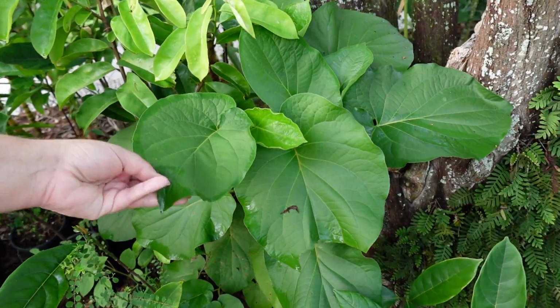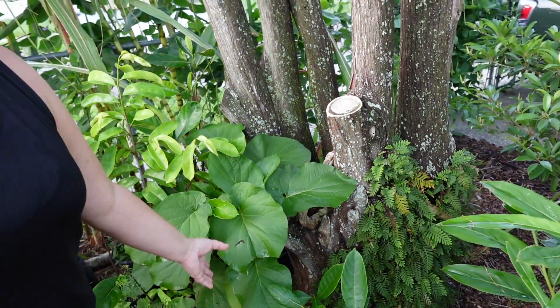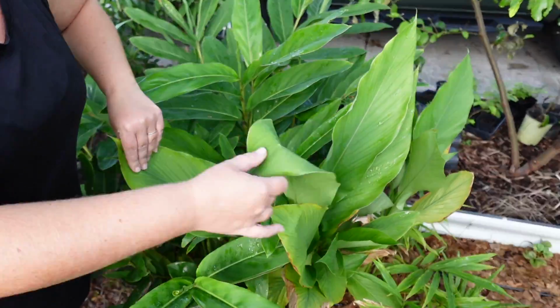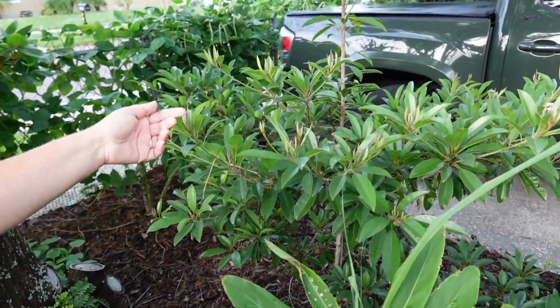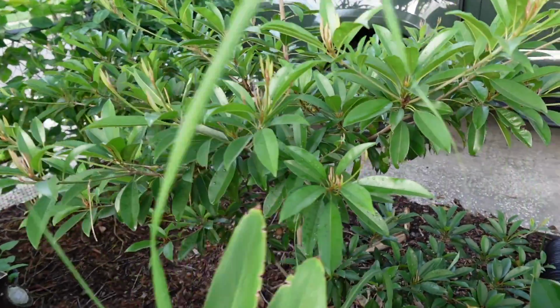This is root beer plant. You can make a tea out of the leaves or wrap meat that you're steaming. This is red galangal. This is turmeric. That's ginger. This is another sapodilla. This is the Alano variety. There are a few fruit on the floor down there.